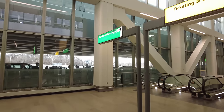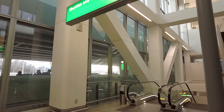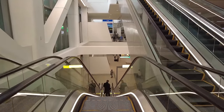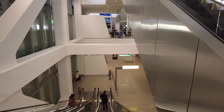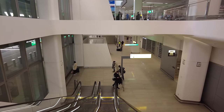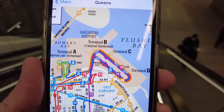So let's follow the signs to shuttles and buses. For this route specifically, I'm going to be taking the recommended one, which is the Q70 LaGuardia Link bus to the Jackson Heights Roosevelt Avenue station. Now, there's multiple bus lines that serve this airport. You can see here all the different bus lines.